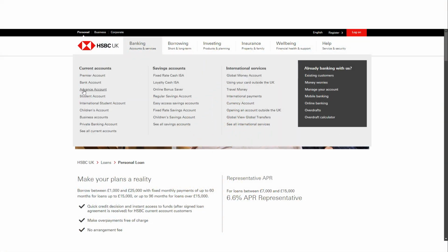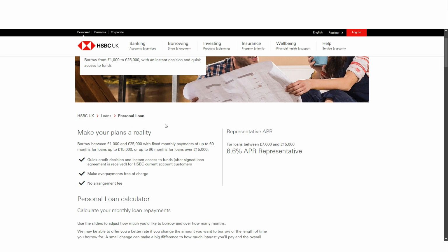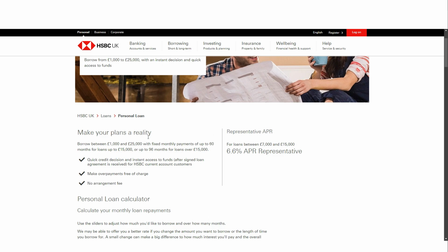HSBC personal loans come with features typical of many other personal loans. Repayments are made via direct debit from your chosen account, with fixed monthly payments. The first repayment is due 1 month after you receive the loan. You can request to change your repayment date twice in a 12-month period, providing some flexibility in managing your finances.